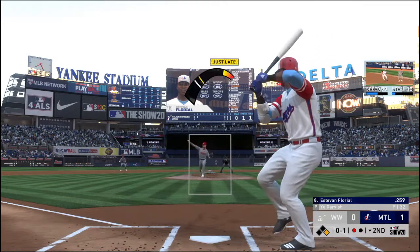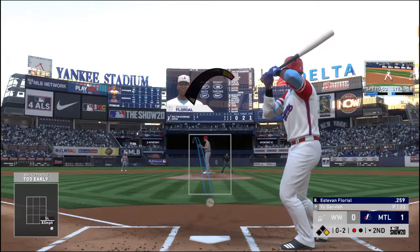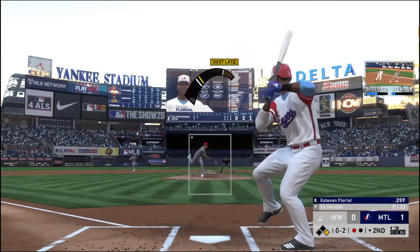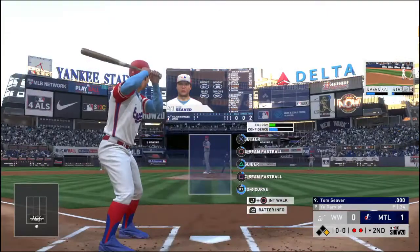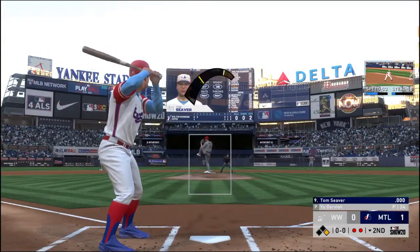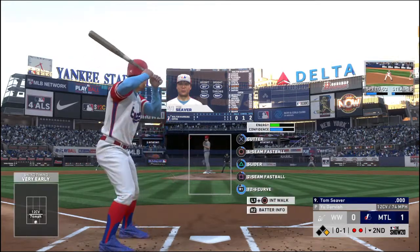Hey, it's nearly impossible to turn 2 with a guy that can run like this. It's even harder when he comes out of the box hitting from the left side. You really need something tailor-made to even have a chance to get him at first. Struck him out. Next to hit will be the pitcher, Tom Seaver. First offering on its way. And he waves at a curveball there.